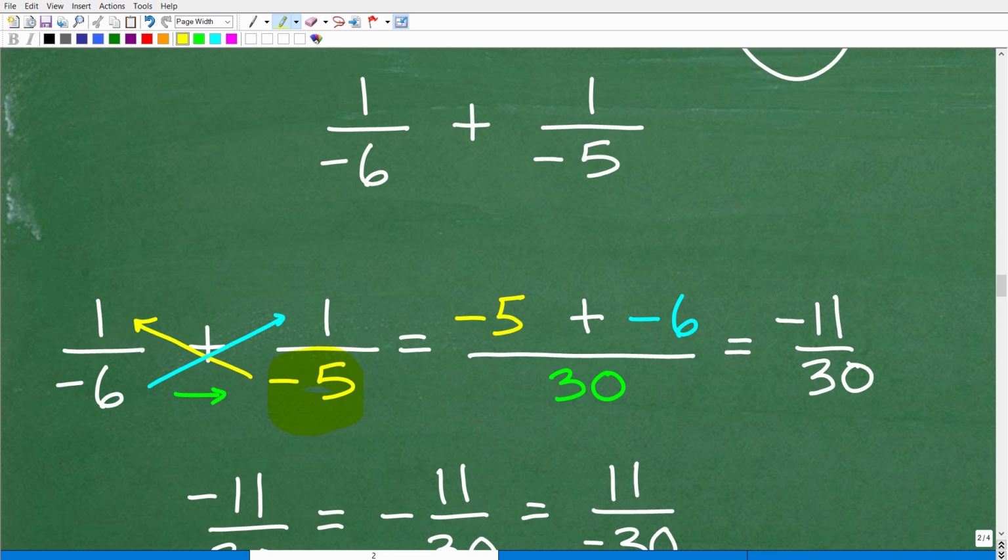Okay, so we're going to start with this denominator down here in the bottom right. Always start there. Now you're going to multiply that number times this number here, which is highlighted in yellow. So negative 5 times 1 is what? Negative 5. Now this is an addition problem, so you're going to put a little addition sign here, but what we're doing is forming the numerator.